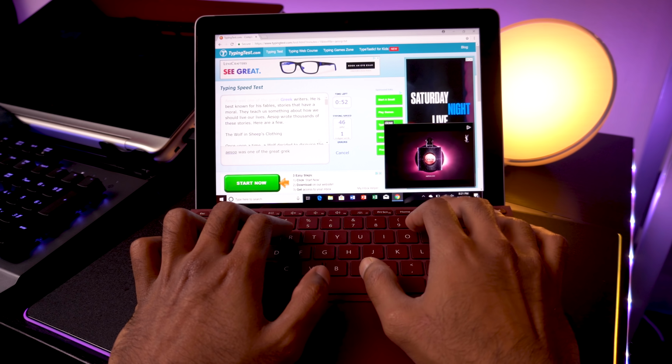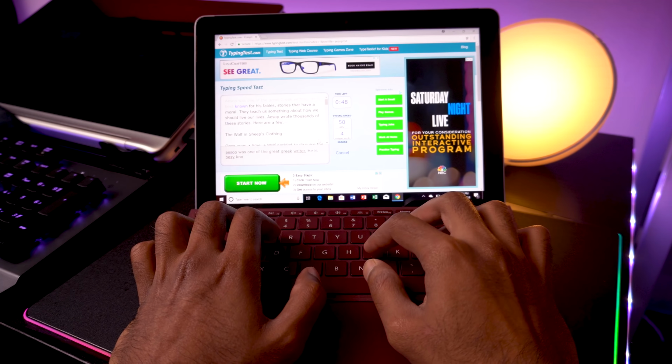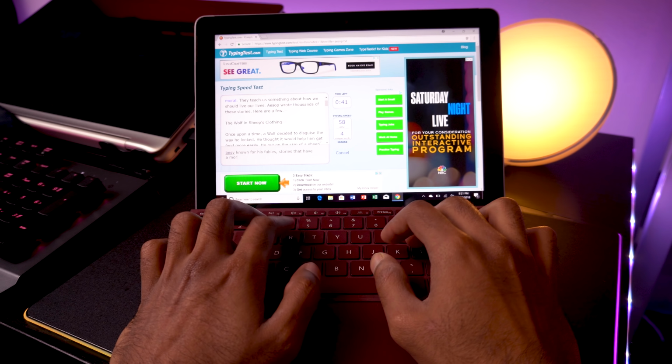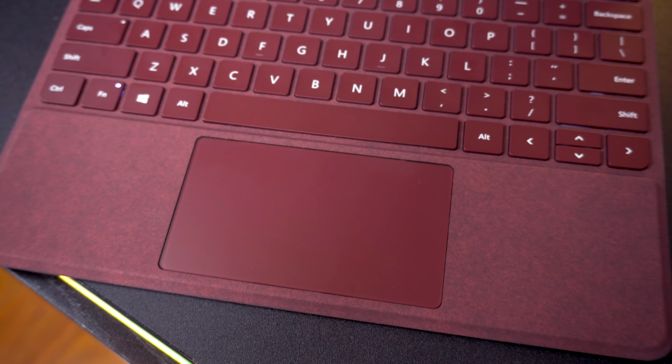The key travel is very nice, and I thought I would find myself cramming my fingers on the keys because of the small 10-inch form factor, but I actually didn't. It was very comfortable to type on and very responsive as well. But one thing is, the touchpad is a little on the smaller side.